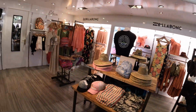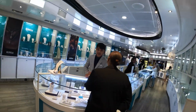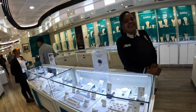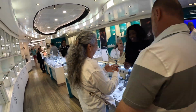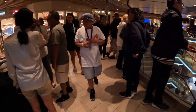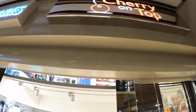And now you do have another gift shop on this side. You got some clothing, some jewelry. Obviously, if you want to get something for the missus, be a little special, maybe a ring, maybe plan a proposal, you might find something special right here for her. And of course, ladies, if you want to find a nice watch for your man, you can find some in there as well.